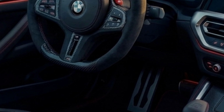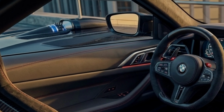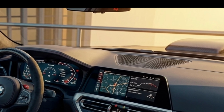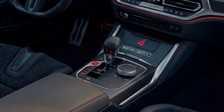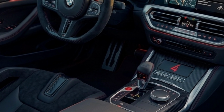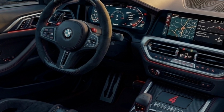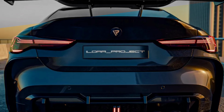You'll notice the staggered stance, with 19-inch wheels in the front and 20-inch in the rear, finished in a high-gloss jet black. But the real showstopper? The Laserlight taillights at the back. Borrowed from the ultra-exclusive CSL, they look like glowing red filaments floating in the dark. It's a design that doesn't just ask for attention, it demands it.